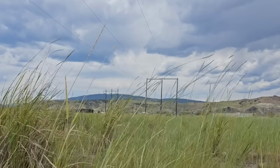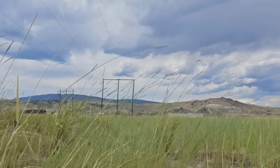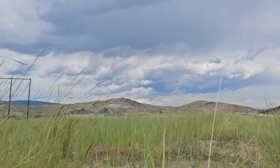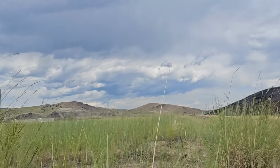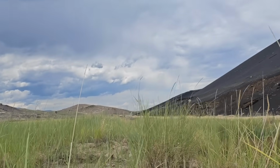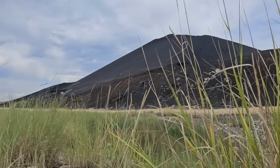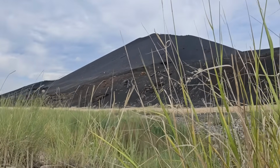Hello, Wonderhussy here, standing in front of a slag heap in beautiful Montana. That's right, the state that's known for its beautiful mountains and prairies and crystal clear streams that are so good for trout fishing is also home to a lot of industrial decay.